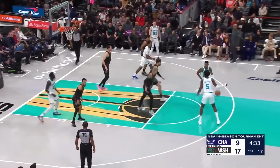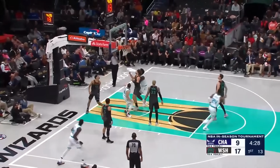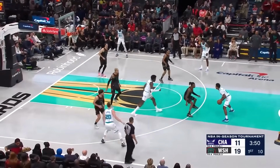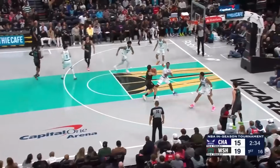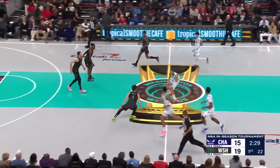Gets two feet in the paint, gets it out to Miller. Good cut there by Gordon Hayward. Count the bucket and one. Improvement on deficiencies. And Kispert really could take you off the bounce now. And I like his explosiveness as well. Maladon inside again to Mark Williams. There's Kispert, another try. That was blocked there by Nick Richards.